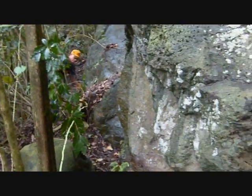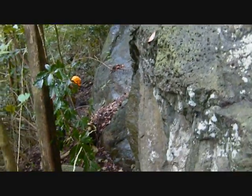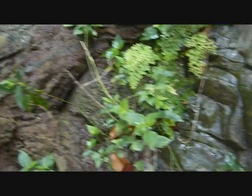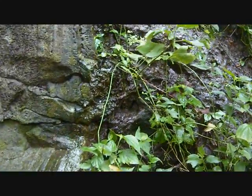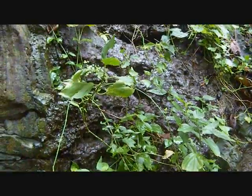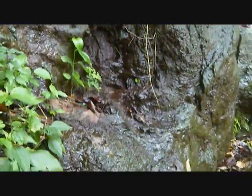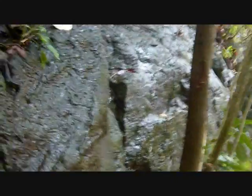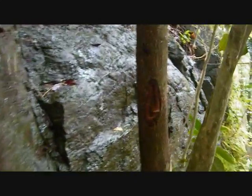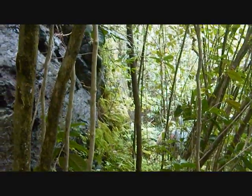I always enjoy walking along at the base of a rock face. It's really neat. I've got maidenhair ferns growing. Water just oozing down from above. It's interesting what it's like above us. But you can just see this whole rock face is wet. And then it cuts down. The trail's going to drop down. It's still following the base of the rock face.